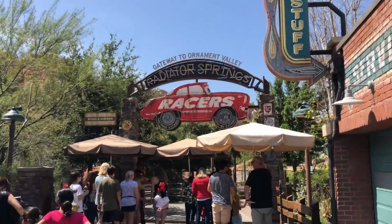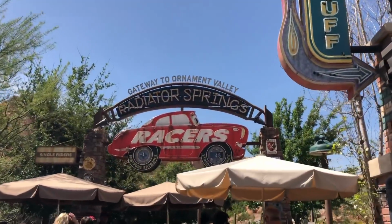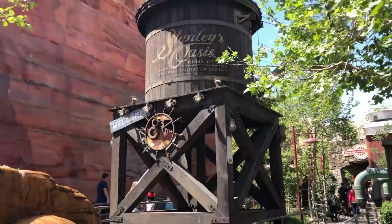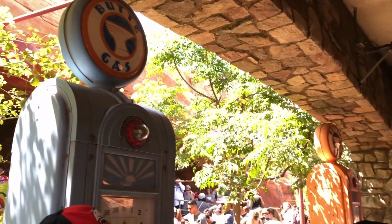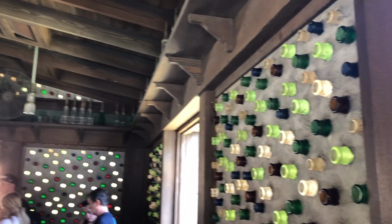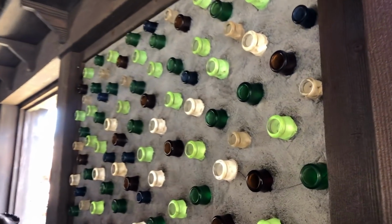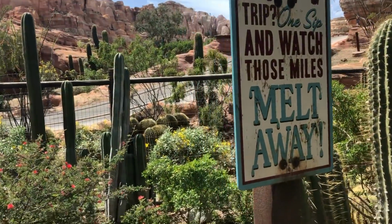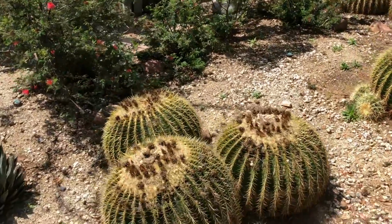The queue is designed to resemble driving across America. The buildings are designed like roadside attractions, and of course there's road signs and license plates. You'll spot fuel pumps as well. Now this building that's made of actual glass bottles is really noteworthy because they're all glass oil bottles. And keep your eye open because you'll also spot a hidden Mickey cactus.